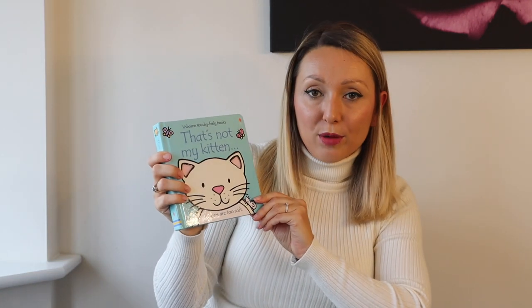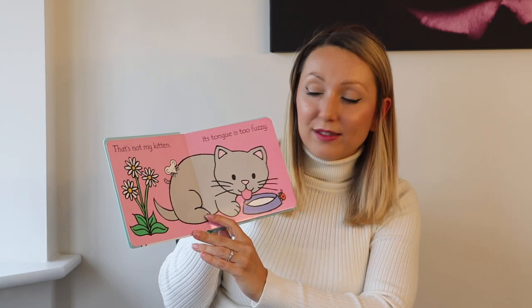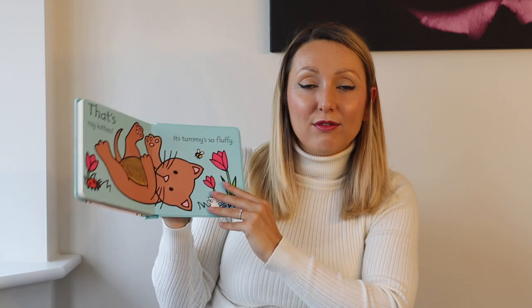At number six, and the last thing that I wanted to mention on entertainment, is books. We really love these books, the That's Not My books. There's a massive selection of them. And they're just fantastic because they're really bright, they're really easy to look at, and each page has different textures on. So here it's got a fuzzy tongue, and it's got like a fluffy tummy, and she'll just sit and I'll read these to her and she'll just look at them, and now she's starting to really recognise some of the things in the books.